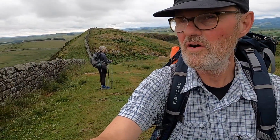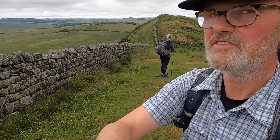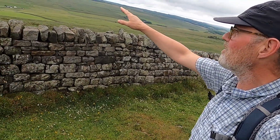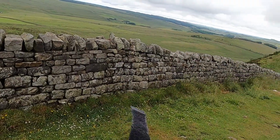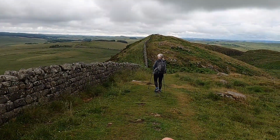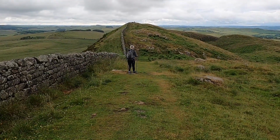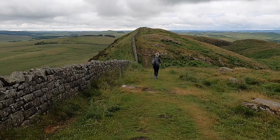So we're back up on the wall. A little bit unsettled today weather-wise, but at least it's dry at the minute. Got nice views to the north towards Kielder, and that's our way forwards, heading towards Chollerford today. And that's the summit, the high point of Hadrians Wall Walk, steel rig.